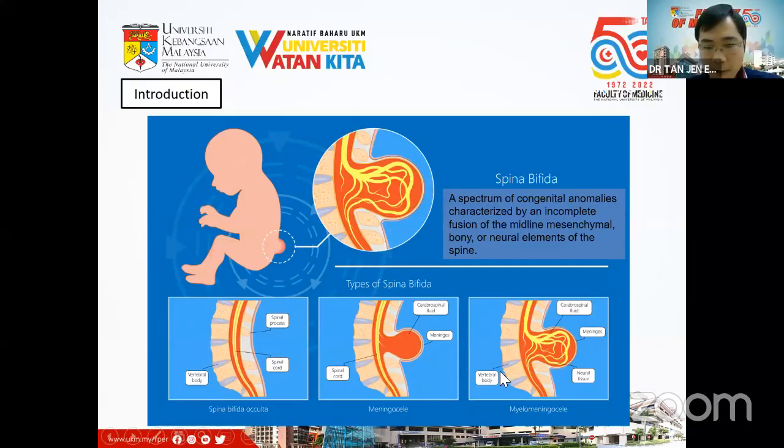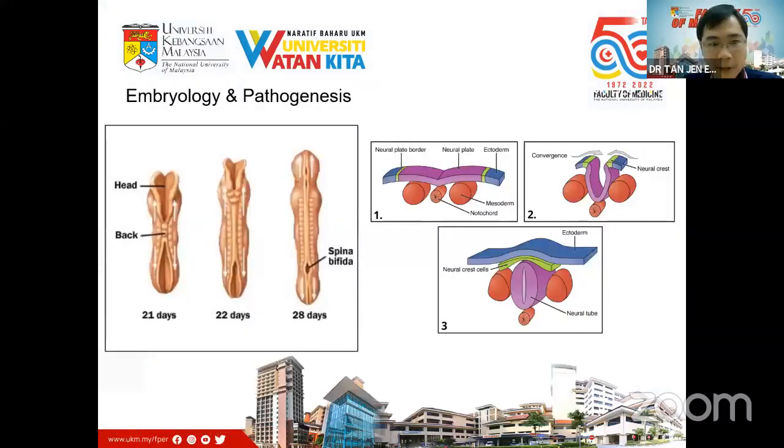Whereas in open spina bifida, you can further divide into two groups, which is myelomeningocele and meningocele. So the difference is mainly whether the spinal cord and the nerve roots protrude into the meninges area. So I think I just have a quick share with you regarding the embryology. So spina bifida can occur as early as 4 weeks of gestation. So the primary neurulation, as shared earlier, happens within the first month of gestation. So if it does not close by the first month, spina bifida may occur.